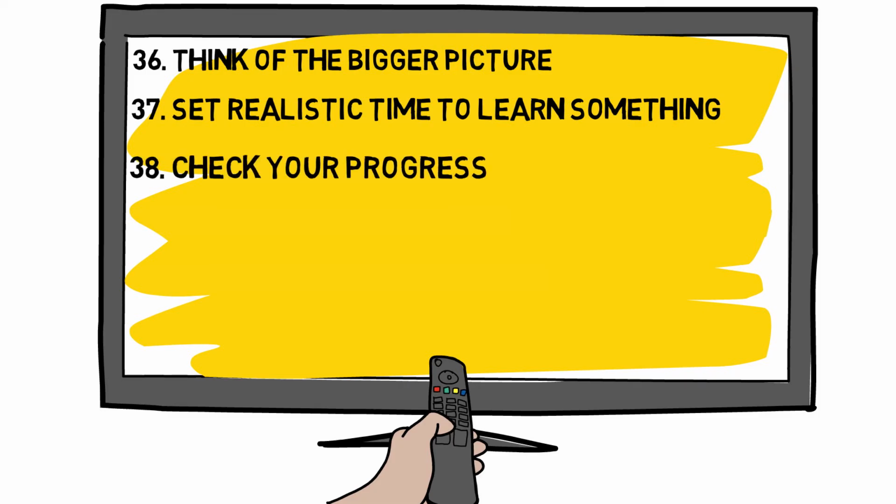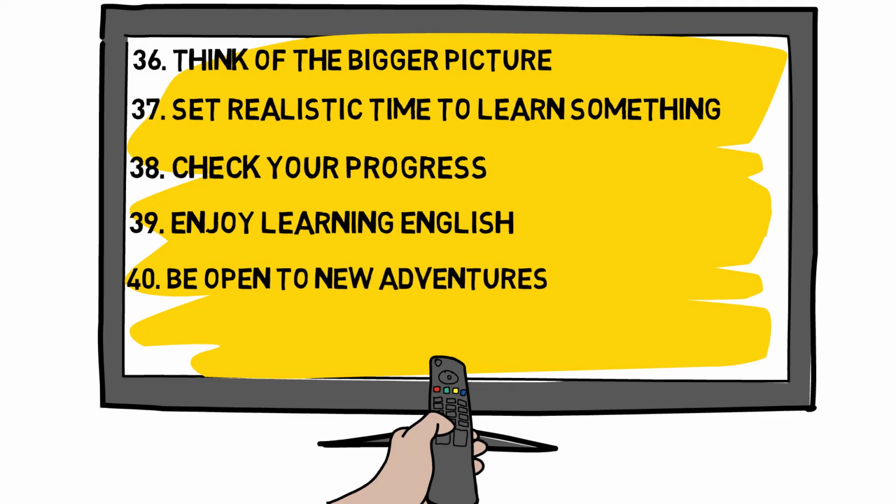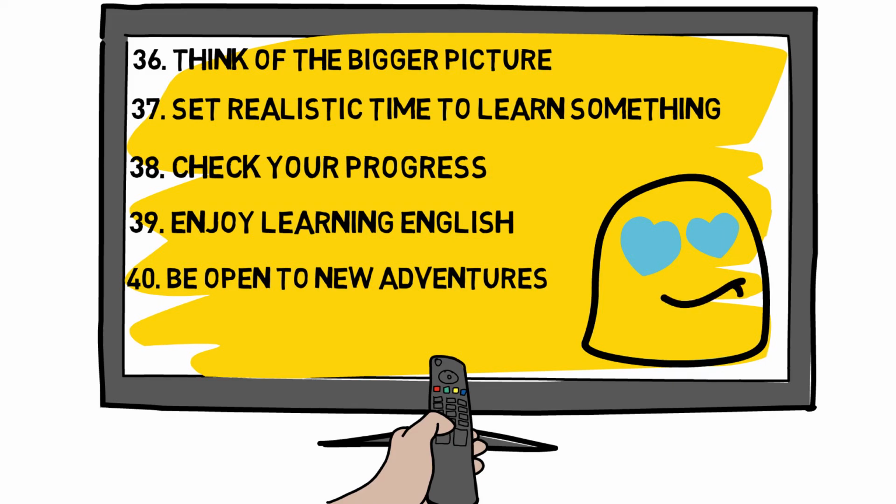Check your progress. If you achieve a goal, don't forget to praise yourself. It's extremely important. Enjoy learning English. Make it fun. In this case, you will have a few frustrating moments or even less on your language learning journey. Be open to new adventures. Knowing English gives you a great number of opportunities. Do your best and be proud of yourself.